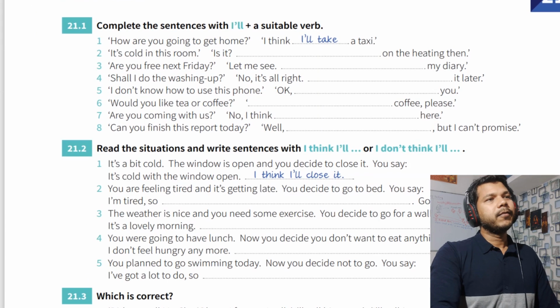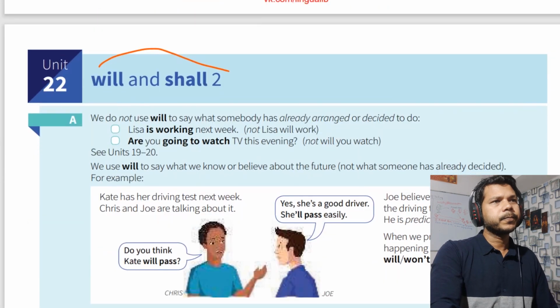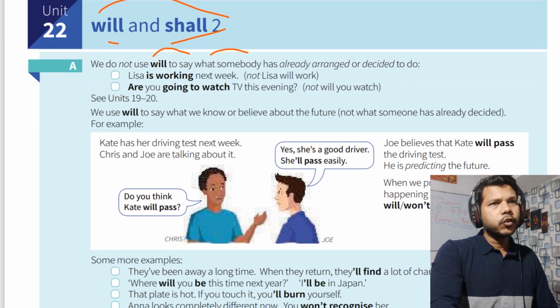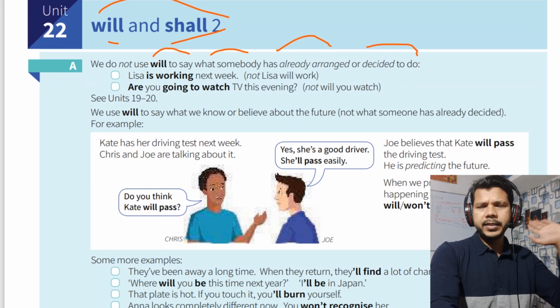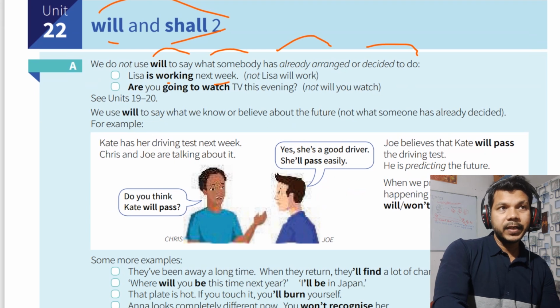This is finished. Now, last guys, we are going to complete it as soon as possible. Come on. Will and shall. We do not use will to say what somebody has already arranged or decided. We already know will can never be used for an already pre-decided thing. Done. Lisa is working next week. So Lisa is working next week. You cannot say Lisa will work next week.